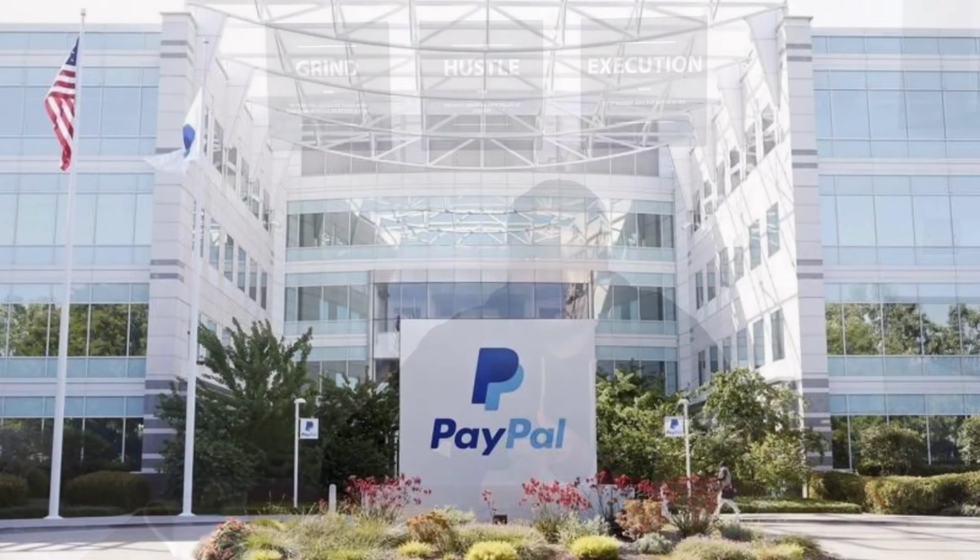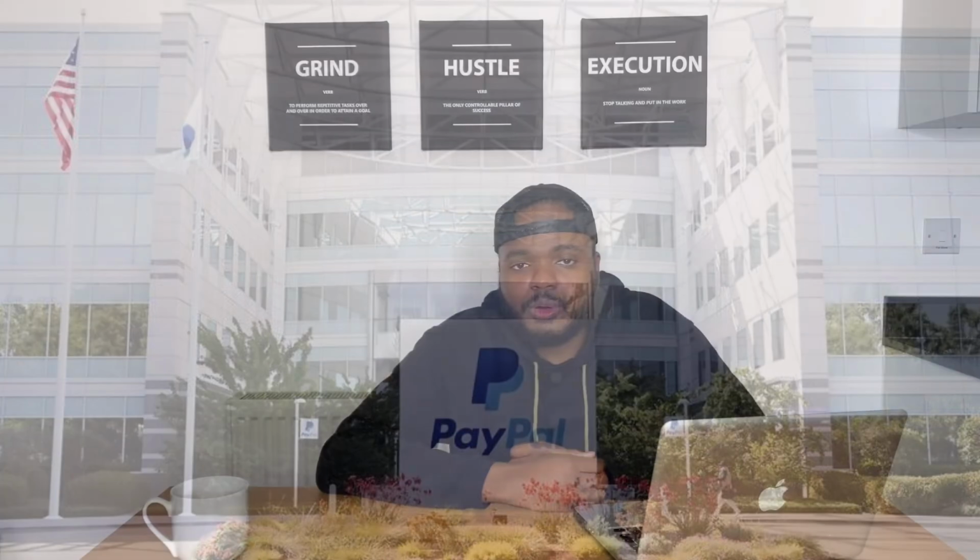PayPal will still exist as a company. They're a big company and they're not going to go away, but they're not going to be involved when it comes to sellers and buyers on eBay. They're only going to be involved when the customer makes a payment from their own PayPal account, but instead of the money going into the seller's PayPal account, it'll go directly into their eBay account, which I'm going to explain a bit more in a minute.